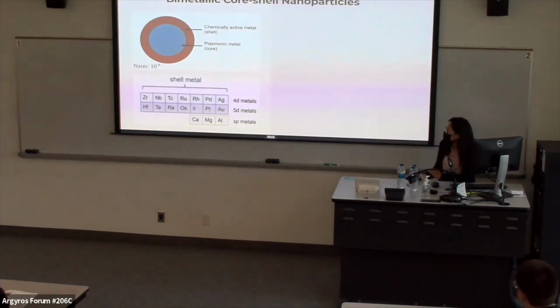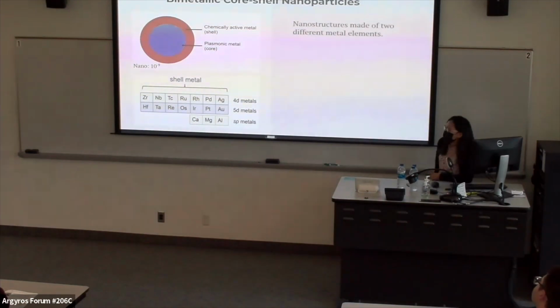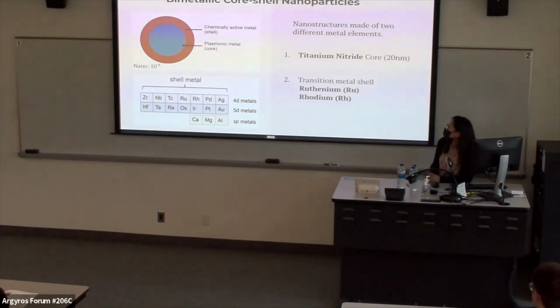So here is an example. I've been talking about the bimetallic nanoparticles, so this is what it looks like. We have the titanium nitride core, and then we have a chemically active metal shell. Currently I have been working on creating two types of bimetallic nanoparticles: one with a ruthenium transition metal shell and one with a rhodium transition metal shell, around a 20 nanometer nanoparticle. And then we also have rhenium for future work. We are currently working on creating a synthesis procedure for this specific bimetallic nanoparticle.